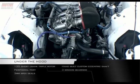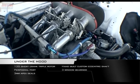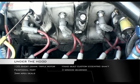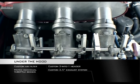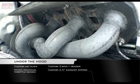The engine actually isn't a 20B, but three 13B housings put together with a custom eccentric shaft. It was hand-built by Kiwi RE with 3 window bearings and 3mm apex seals. It breathes through a custom air filter and Motec individual throttle bodies and dumps into custom-made headers in a 3.5 inch exhaust system. Naturally aspirated 3-rotor.